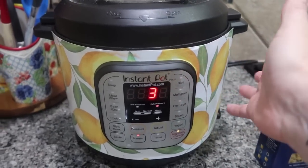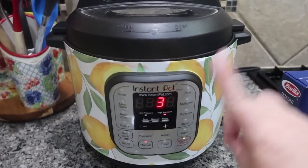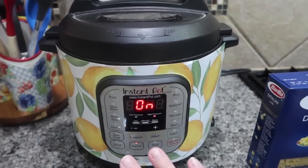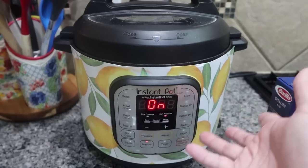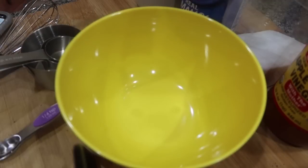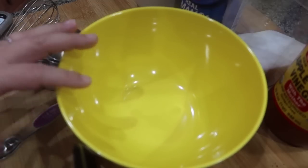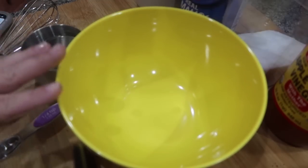So the last time I used this pot, I must have been doing hard-boiled eggs. I'm going to let that come to pressure, cook for 3 minutes, and then I will let it sit for 3 minutes before I release the rest of the pressure. Meanwhile, I've got the eggs cooking and my water coming to a boil. I'm gonna go ahead and make the dressing, and then I'll just keep it in the fridge until I'm ready to pour it on top.